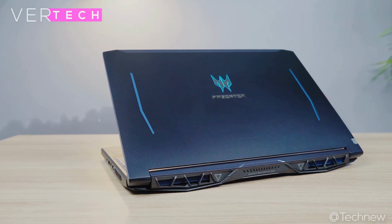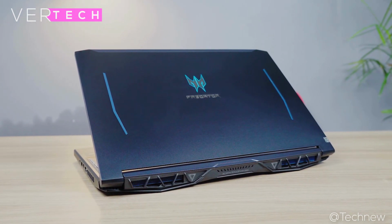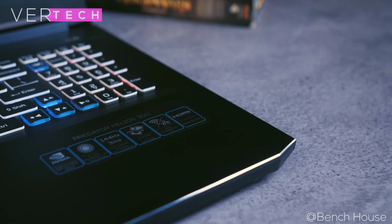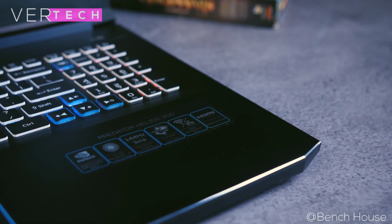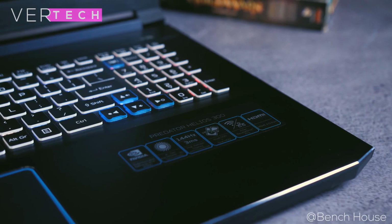This is the first laptop on this list where performance is good enough to stream games, and if you want a laptop for that for a decent price, this is a great option. Editing, graphic design and other tasks are also easily doable, and gaming is obviously a great experience.